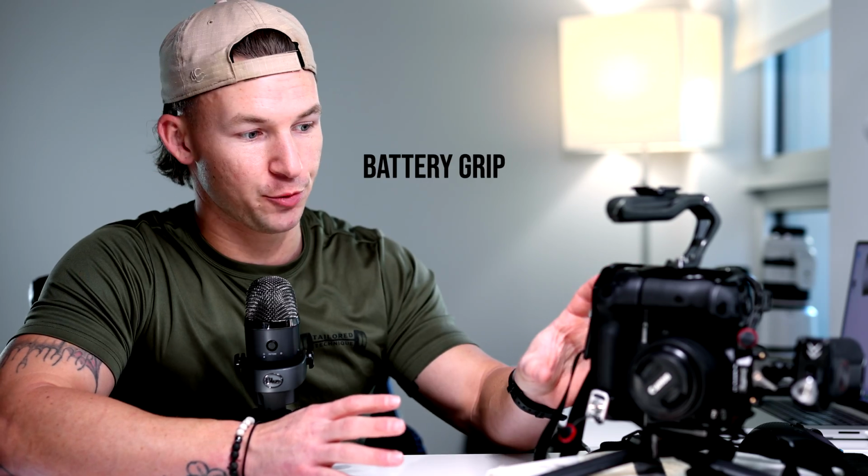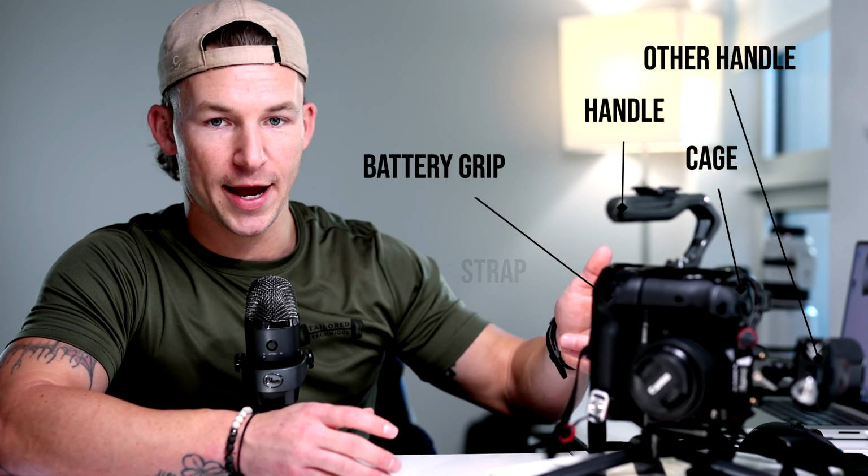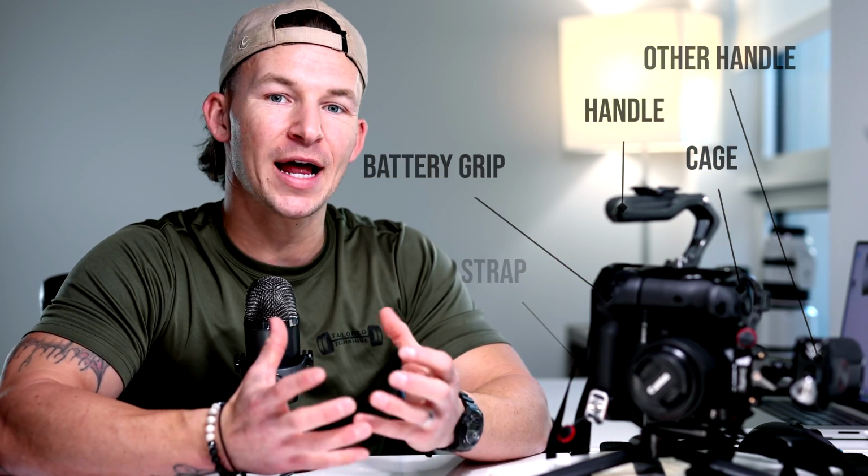Let's talk R5. Decked out, right? Over here, I got my battery grip. I got the cage. I got the handle. I got the other handle. I got the strap. And so, why did I want to buy the R5? Well, we just finished a big job that I did with a buddy of mine, and he had the R5. And I always wondered what the R5 was capable of that the R6 couldn't achieve.